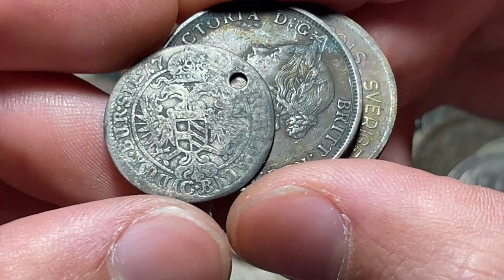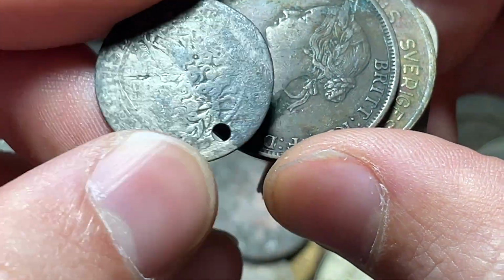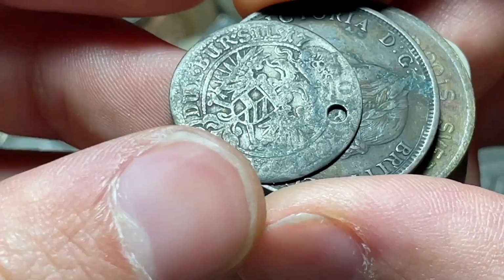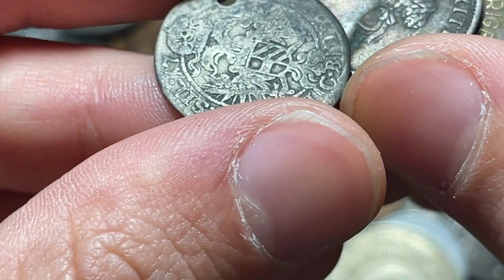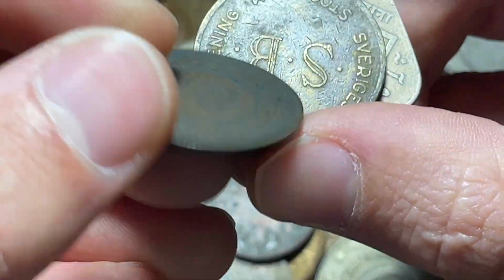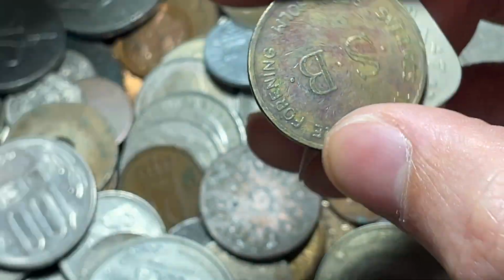Right here, we've got a CB. It looks like a 1700 something. Maybe 3 Kreuzer. Not exactly sure either, but it says Duxbur Sil. Maybe it's a Silesian coin. Has a bit of a hole in it, but that's okay. And then an 1861 really nice looking New Brunswick Canadian 1 cent.